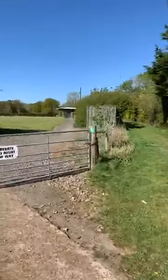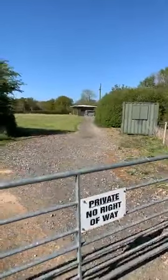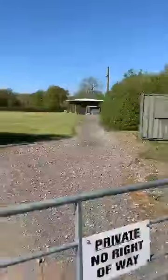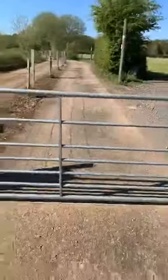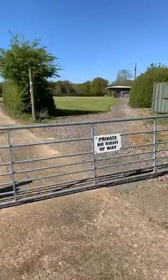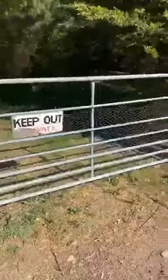You get your bit of a bearings where you are. That's the festival field. That's my bar that we use for the festival. This is the entrance onto the festival field. Oh, grass looks nice. And if I come up this gate here, you might get your bearings a bit. I've just jumped over that gate there.